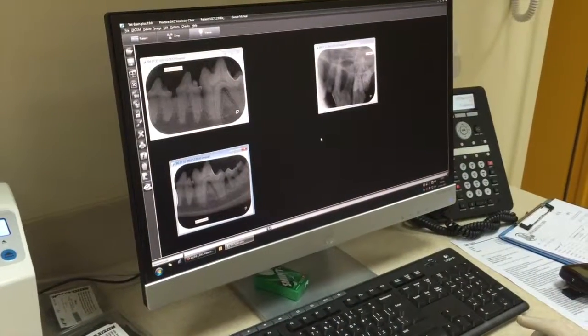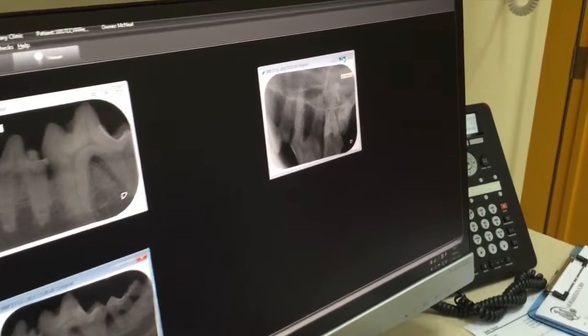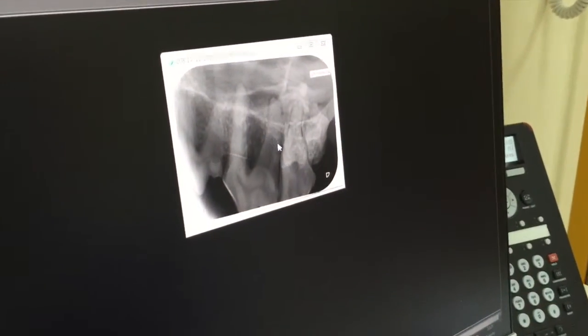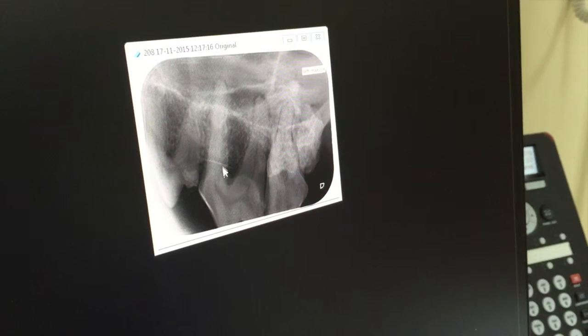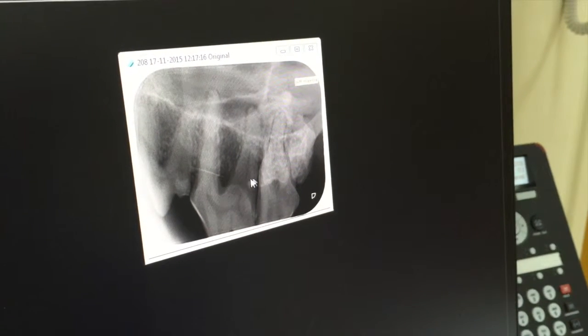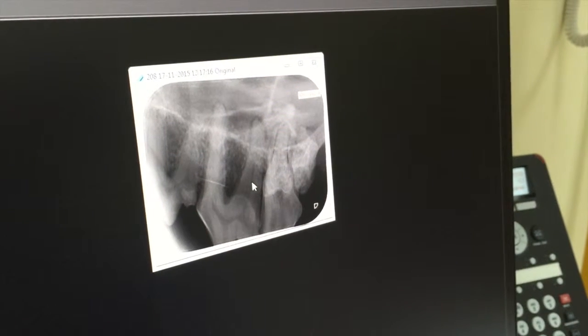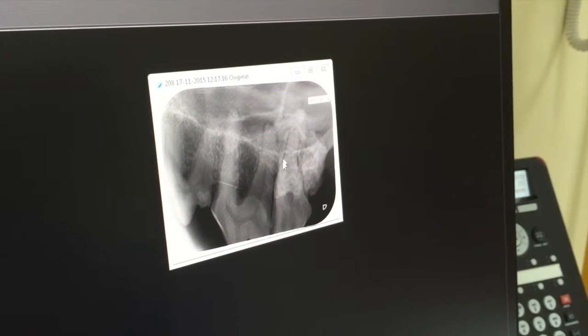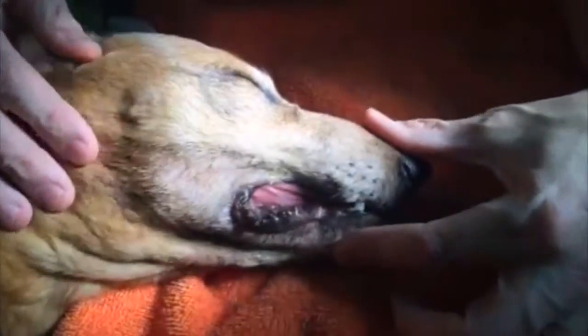We took some x-rays of that side of the mouth. This one here is his upper jaw. He's got a big black line around this root here. This big black area means that all the bone has gone away here, and that's why I can get the probe right through. This part is what you could see actually away from the gum. So this tooth and this tooth with the black line and this little one at the back all need to come out. So he's finished with his dental now.